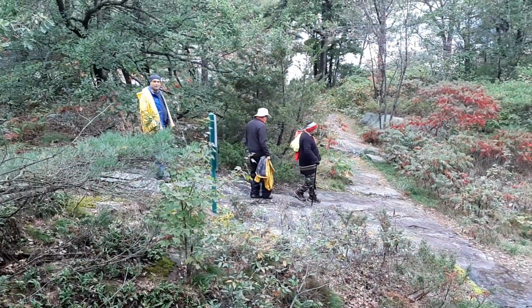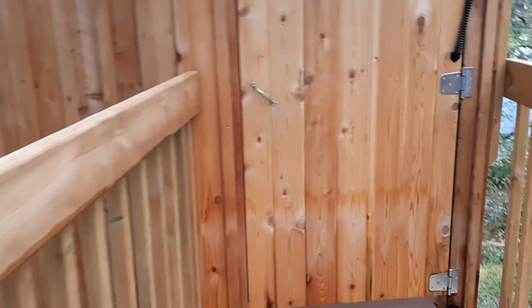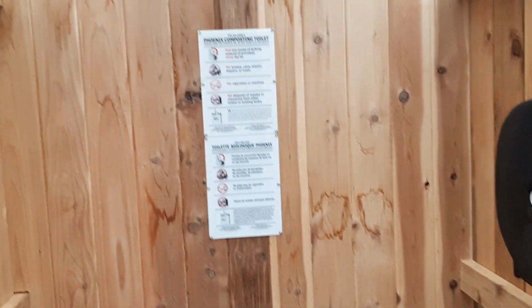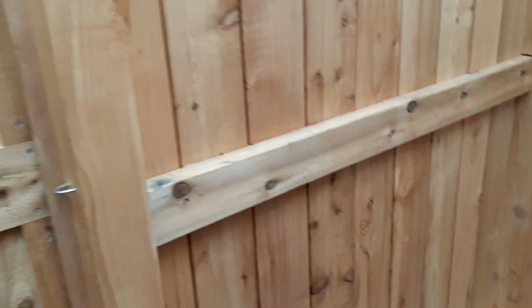I've never used a treehouse toilet. How's it work? Okay, I'll show you. How nice is this? Clean. Smell. Oh, this is brand new. Fresh cedar. Very nice. And scoop from the bucket. No bucket. So they stopped the scoop part.